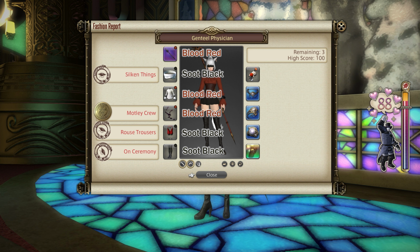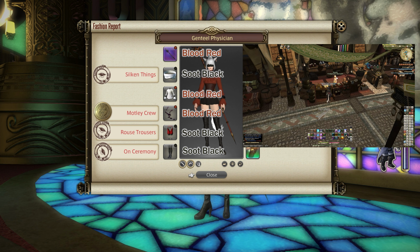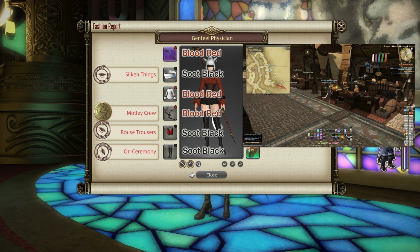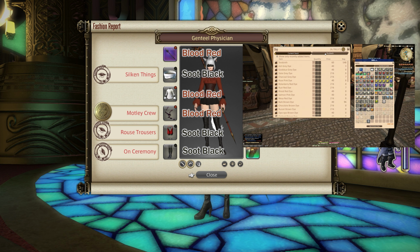The first of which is Blood Red die, which you can get from any city-state NPC that sells dies, such as Nana Bay in the Sapphire Avenue exchange of the Steps of Thal in Uldar. You take the teleport and go right. That NPC sells Blood Red die for 40 gil a pot, which is pretty good.